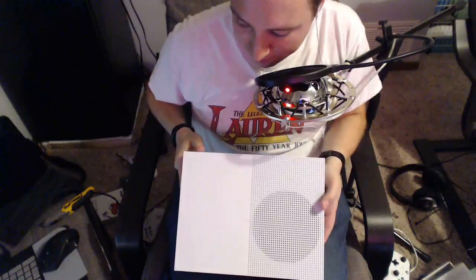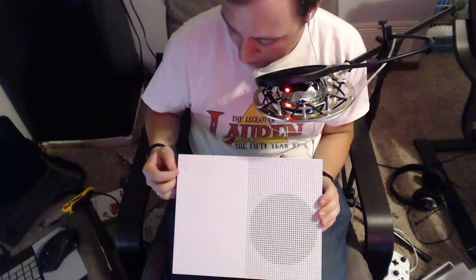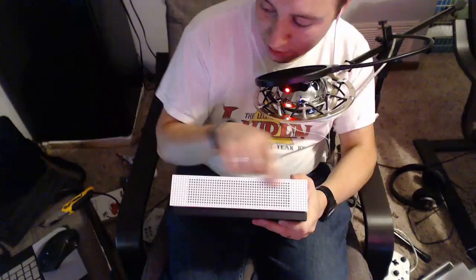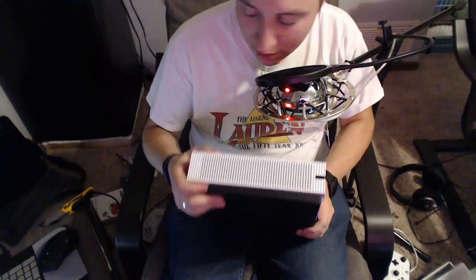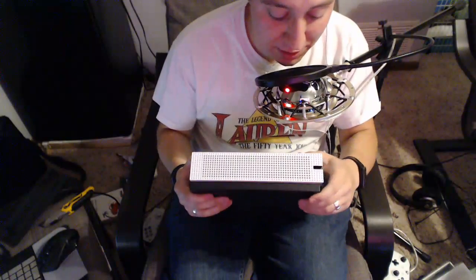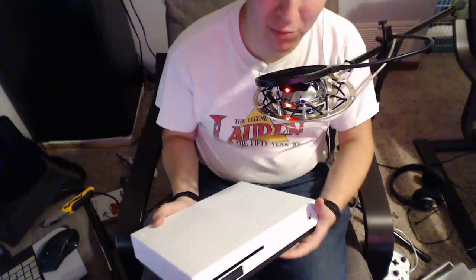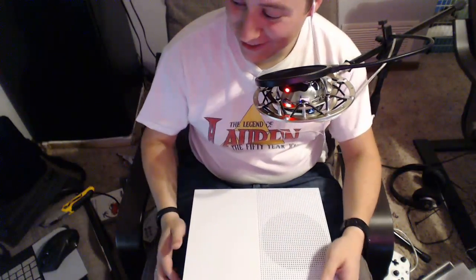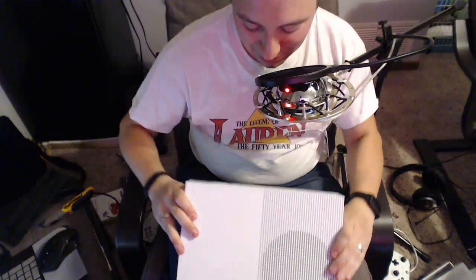You can see on the top, obviously a very clear vent area. Xbox logo. More vents on the side. I assume also on the other side. Yep. So Microsoft, after the 360 and the original Xbox where they had horrible overheating problems, well, the Xbox One, they decided, let's put 1,000 vents on it and make sure that it doesn't overheat. Good choice. Good choice.